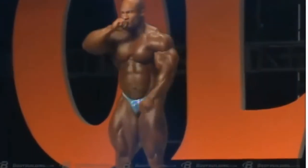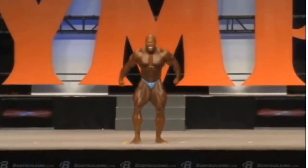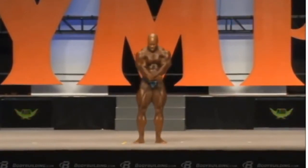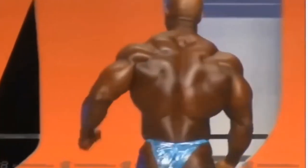The 2011 lighting was amazing. But Phil Heath, 2013, pretty good version. Beginning of the oblique bubble gut, the spilling, the protrusion, kind of yikes. But anyways, guys, that's Phil Heath, and still looking pretty good.